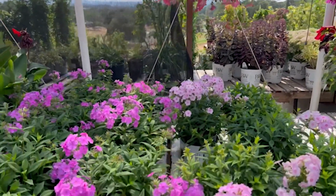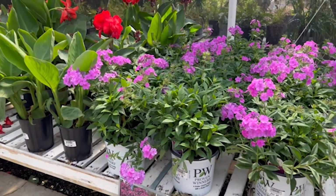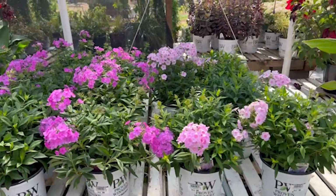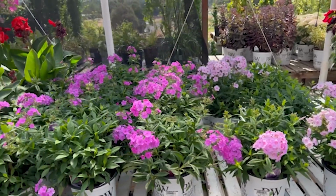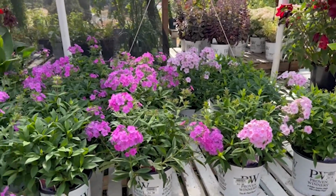I bought some of these. Let me see. I think I have Cloudburst. I think I might need another one because I love how it is reblooming. I trimmed it back after it bloomed and it is reblooming. So I think I need another.